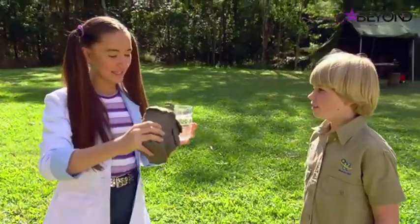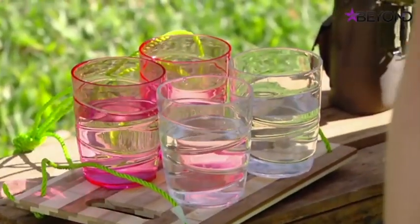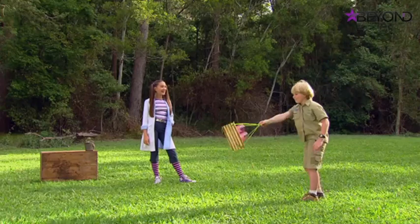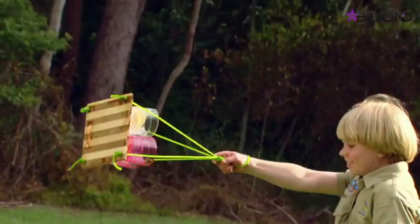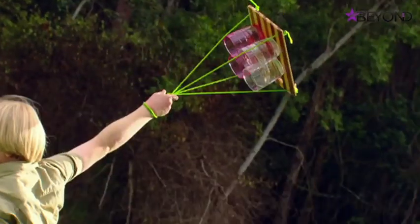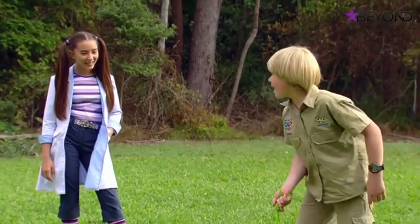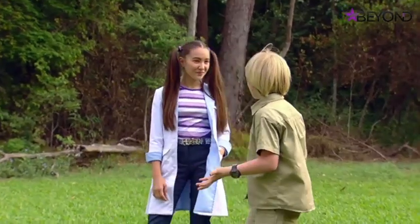And place it on this sling. Okay. You swing it around. Now let's see if the water stays in the cups. For you guys at home, don't try this with anything other than plastic or paper cups. That was amazing. The water didn't come out of the cups. Yeah, and that was centripetal force.